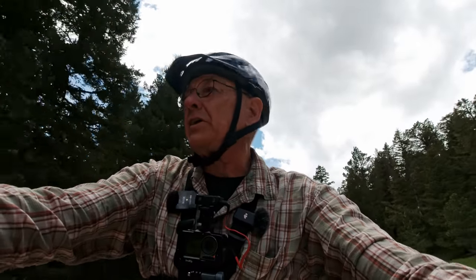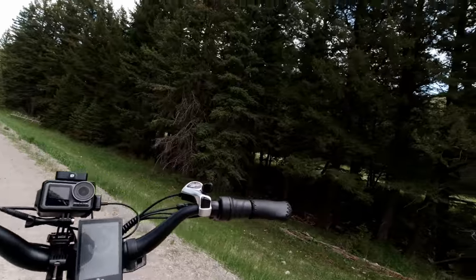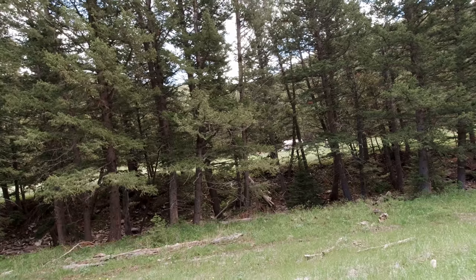There's a cabin over here. It's hard to see. Let me show you. There's somebody staying there right now. Can you see it back there? That's called the Dry Wolf Cabin.